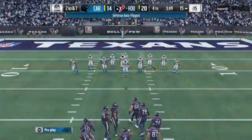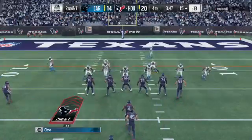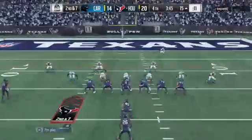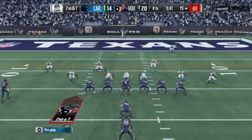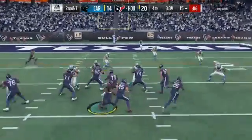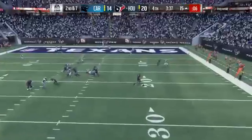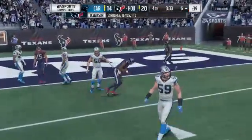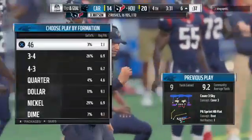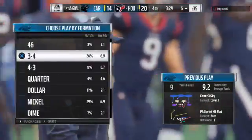Under 4 to go now as the clock runs and they come up on 2nd down. Now it's Watson, a bootleg. They'll roll him out right, and he'll slide down to avoid the tackle. A good decision in the end to pull it and run, get some 9 yards and a first.